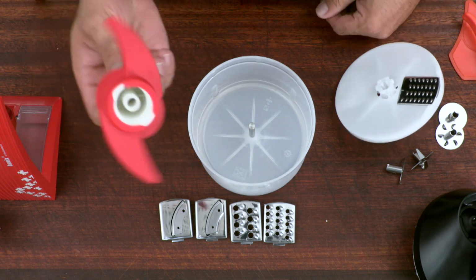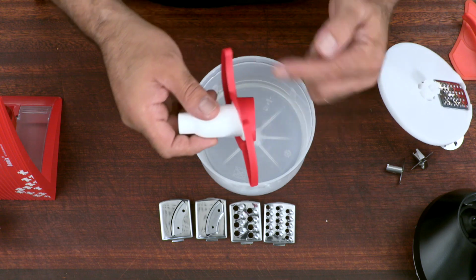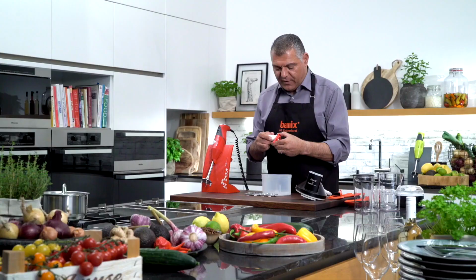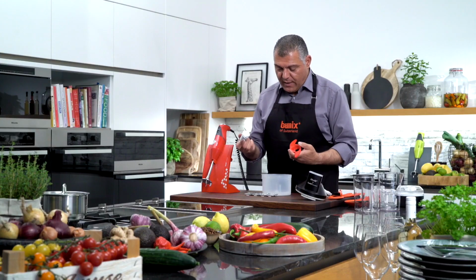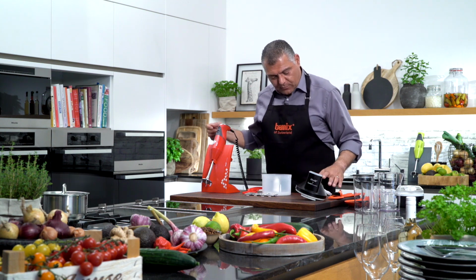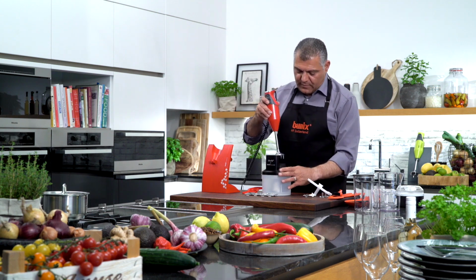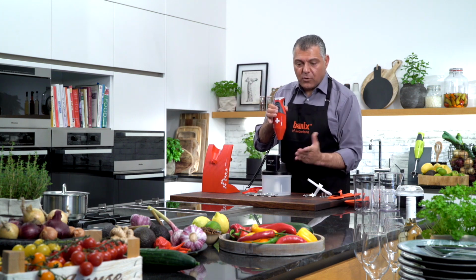On the other hand, we have this chopping blade. This one is very sharp, so it has got a protection on top of it. You just take the protection away. Just go inside the bowl, close it with the transmission. Very simple. Go on top of it, and you chop.